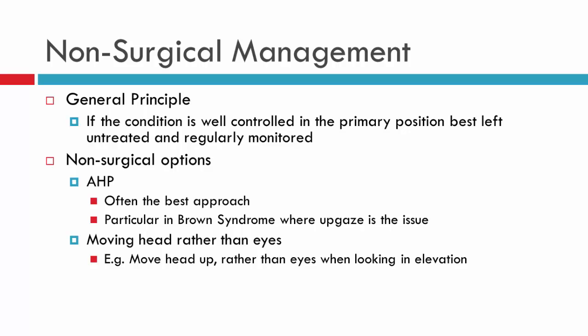Recall from the previous video that patients with a Brown syndrome, when it's congenital in nature, can have spontaneous resolution of their Brown syndrome. Also, patients with inflammatory disorders can have fluctuations or changes between times when they have limited elevation and times when they don't.